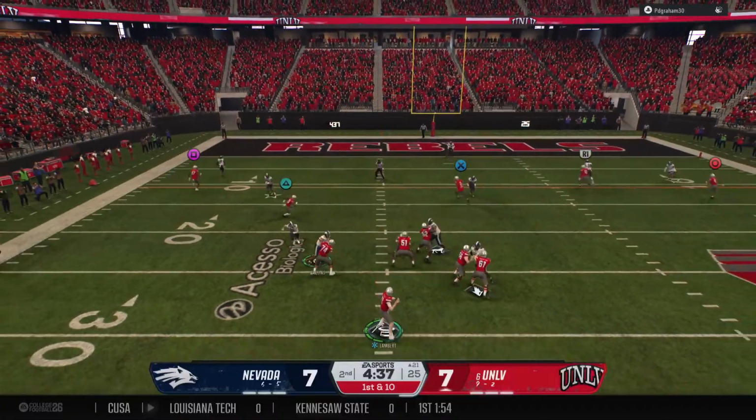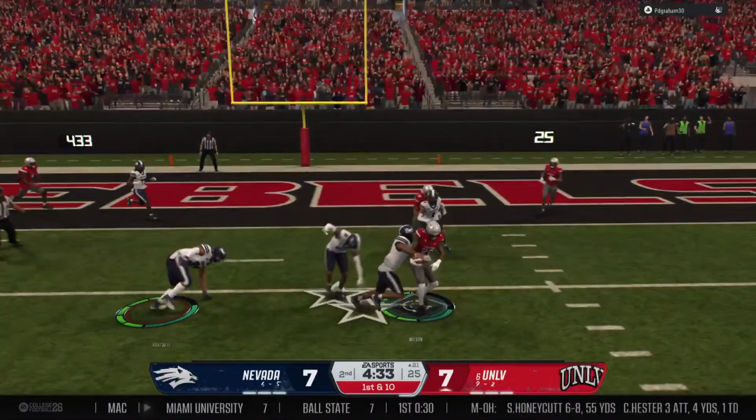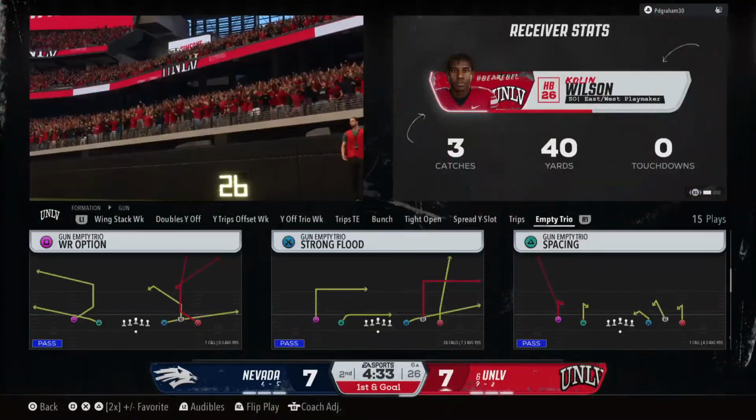Back to throw, it's Lambert. Caught over the middle, it's Wilson. That completion will take it close to the 5-yard line. They'll mark it at the 6.